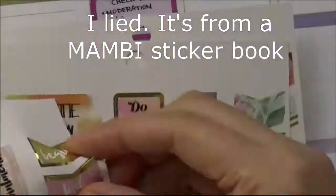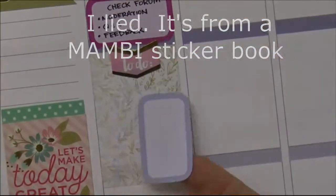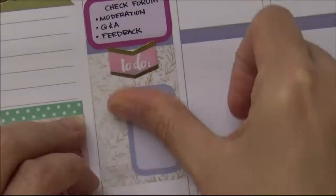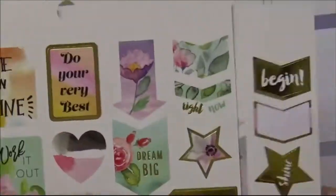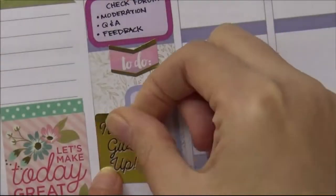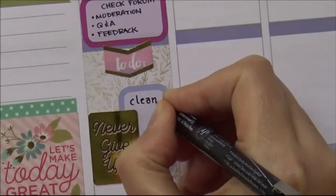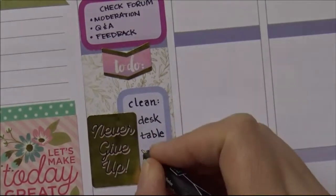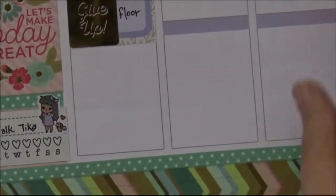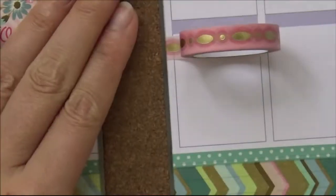That was a sticker from another Recollections sticker book for the Happy Planner, actually, so this sticker is a little bit big for the Erin Condren boxes, but that's okay, because it's going to take a lot of time. And I was looking for something to kind of fill the other half of that box, so I just got a Never Give Up foil sticker. And I basically had to clean, and never give up on your cleaning, because even though it's going to be dirty again super fast, you just never give up, you just keep cleaning.